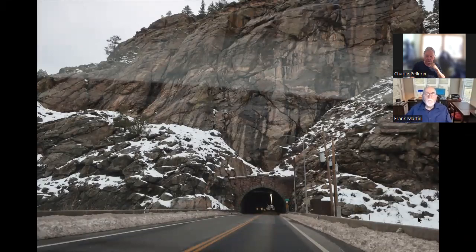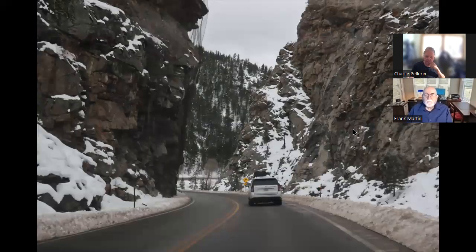And we went through 6 tunnels. You can see why there's a tunnel. I mean, you can imagine going around this rock. This is one of these sedimentary deposits. And we're in a canyon here, which we love.